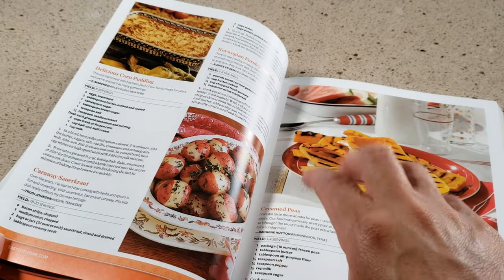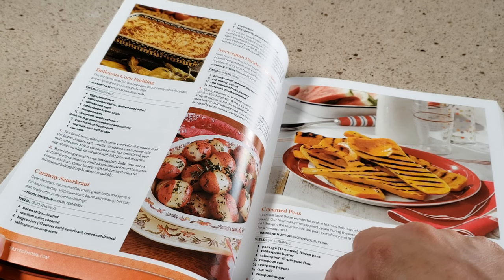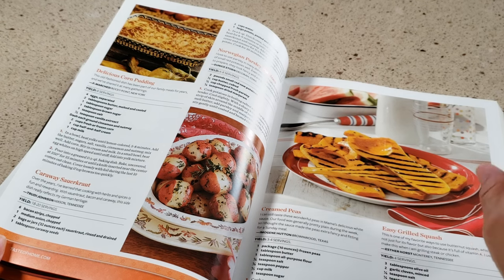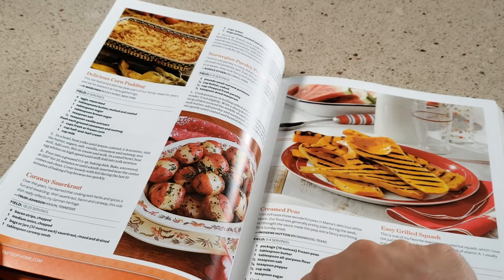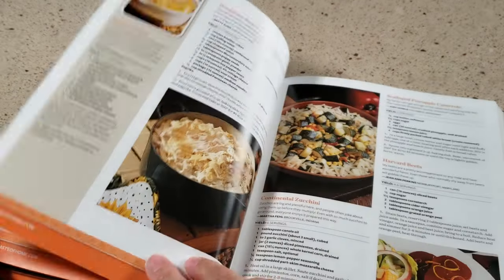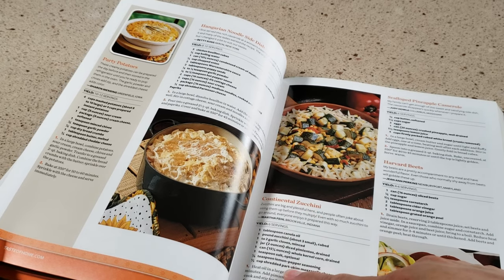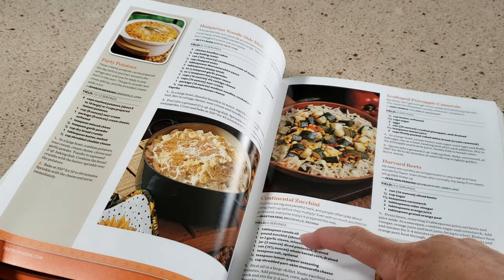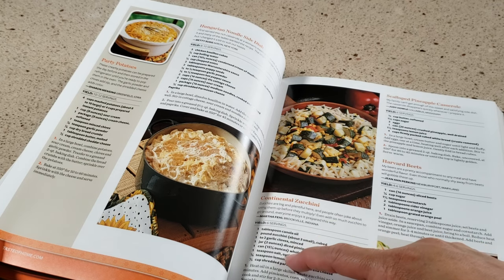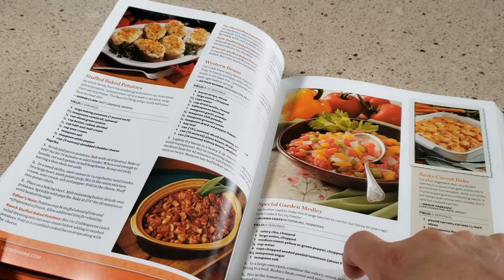I wonder if I compare this to some of their other cookbooks, like their comfort food kind of cookbooks, to see if there's repeats. So look at that, parsley potatoes. Ooh, that looks good. Continental zucchini: canola, zucchini, garlic, pimentos, corn, salt, lemon pepper, and cheese. That looks really good.